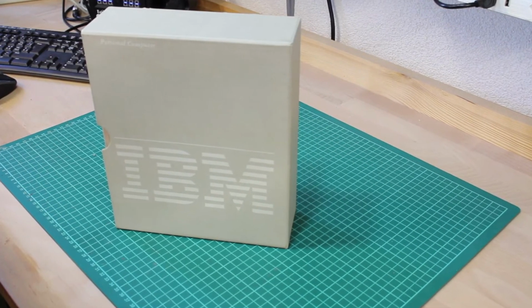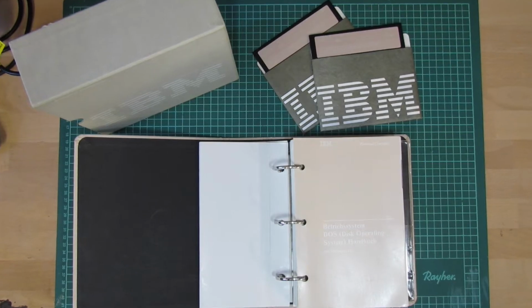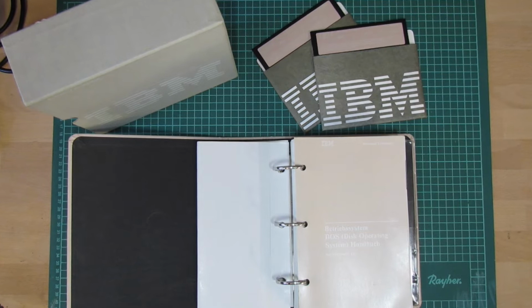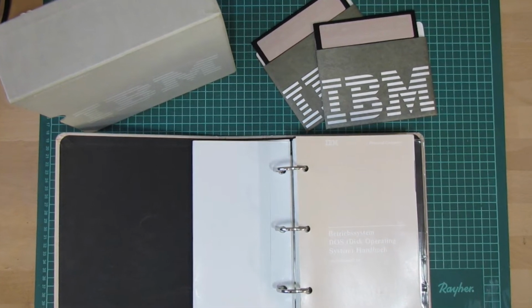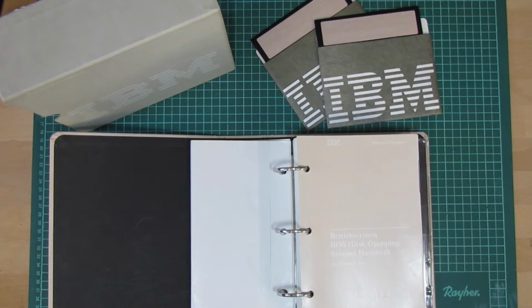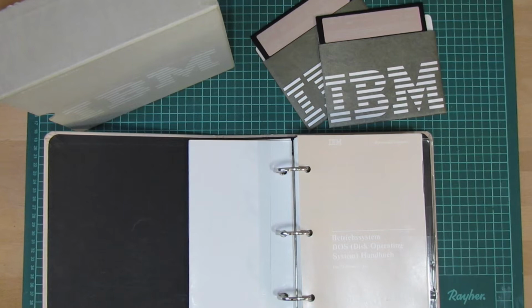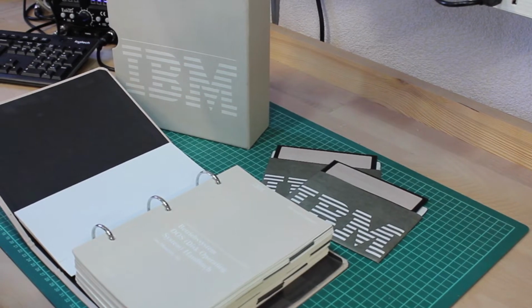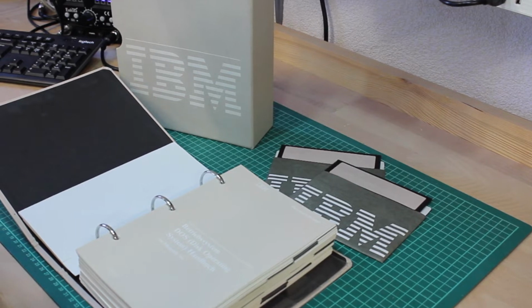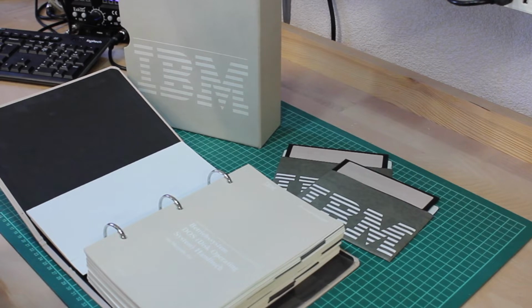This is a German release copy of IBM DOS 2.0. I scored this box set on eBay for just under 30 euros, which was really a lucky punch. I've seen many vintage software packages which typically score at much higher prices, so I'm really happy about the price. Now one might expect that this package was heavily used, but that's really not the case. It has some minor wear, but I have seen definitely worse conditions than this one.